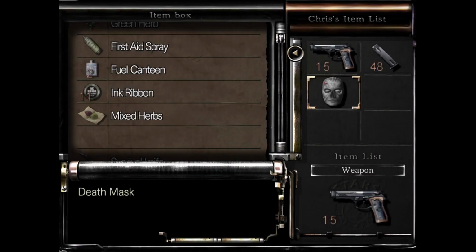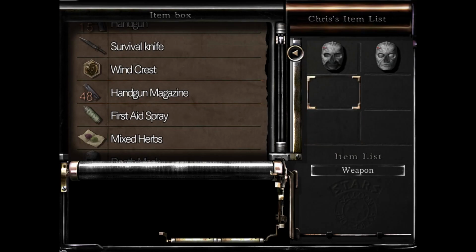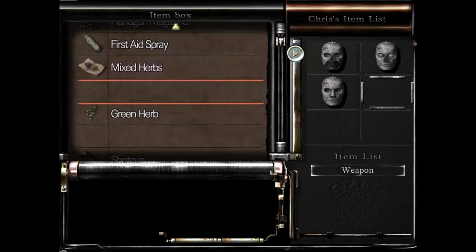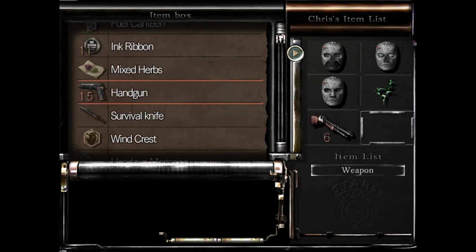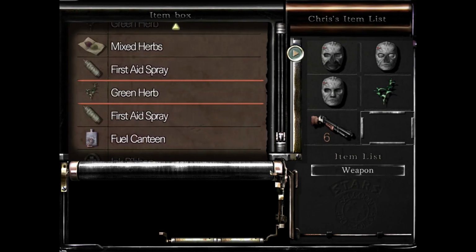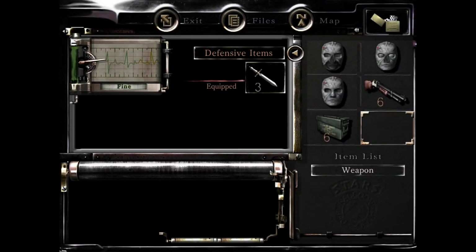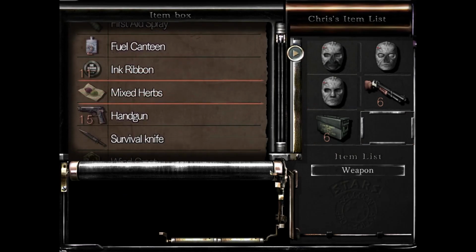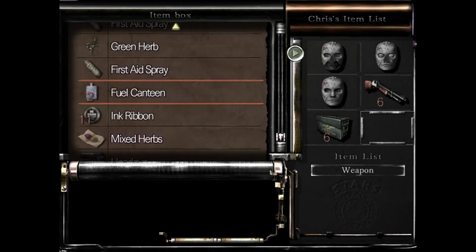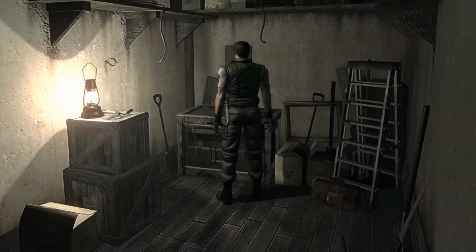Box, and gonna put our handgun away. Replace it with the masks. We'll bust out a green herb. And we'll pull out our shotgun and our shotgun shells. Let's use our herb. Now we're fine. Back at full health. And just to be safe, we're gonna pull out a first aid spray.